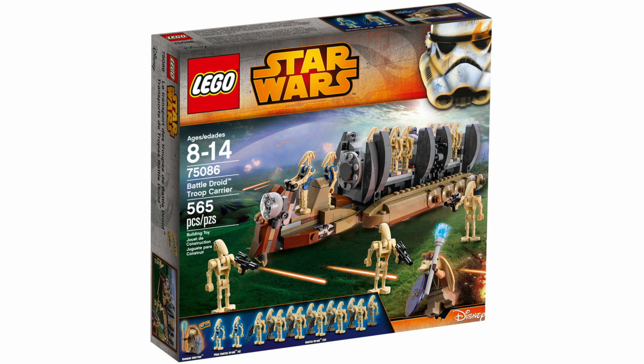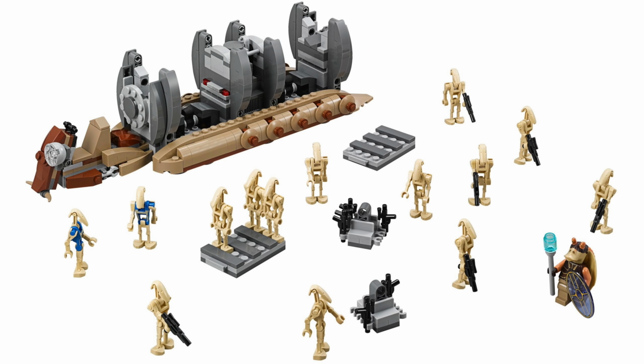Another set that I thought was actually a really good value was the Battle Droid Troop Carrier. You got a lot of battle droids. If you ever wanted to build your droid army, this was the set to do it. If you happened to not get the MTT back in 2008, then this was like your second chance, basically, and I really enjoyed that set.